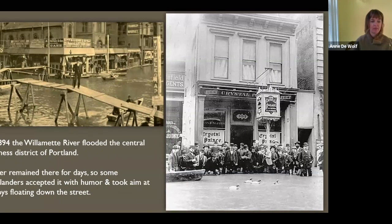In 1894, the Willamette River flooded, and the central business district of Portland was underwater. Water remained there for days. Some Portlanders accepted this with humor and took aim at the decoys floating down the street in their fancy outfits.